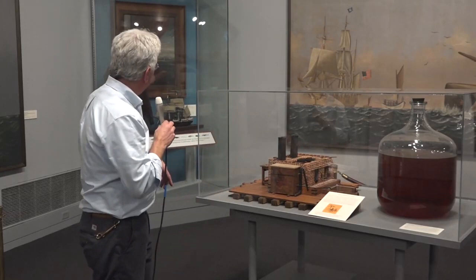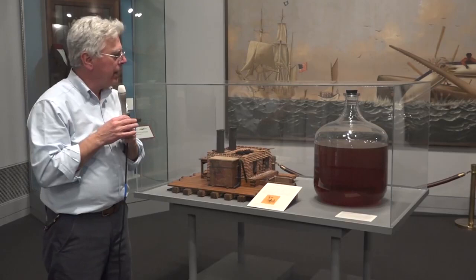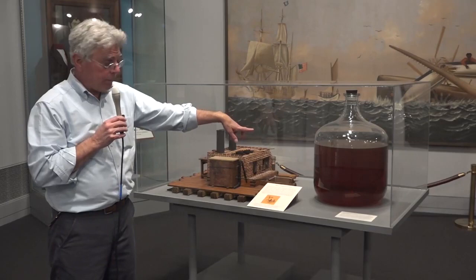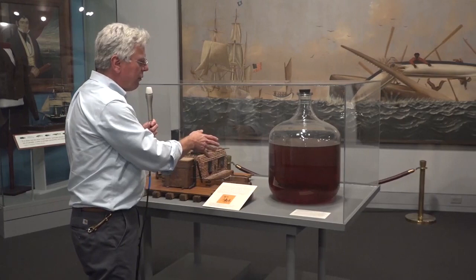So the giant jar of oil here: when the oil is boiled out, it comes out pretty clear. After it begins to be cooled and pressed, it changes color. So this is the first winter pressing of sperm oil, and that's sort of what it looks like. That is actually a very, very fine product. It's called 45 Natural Winter Sperm Oil.